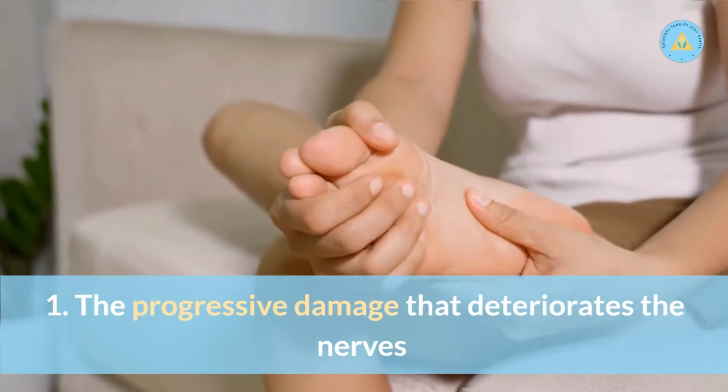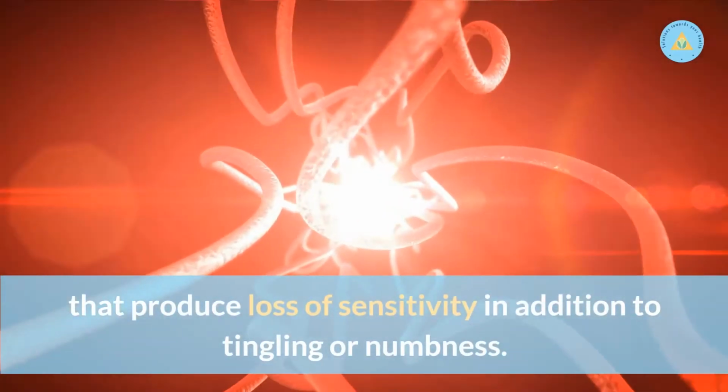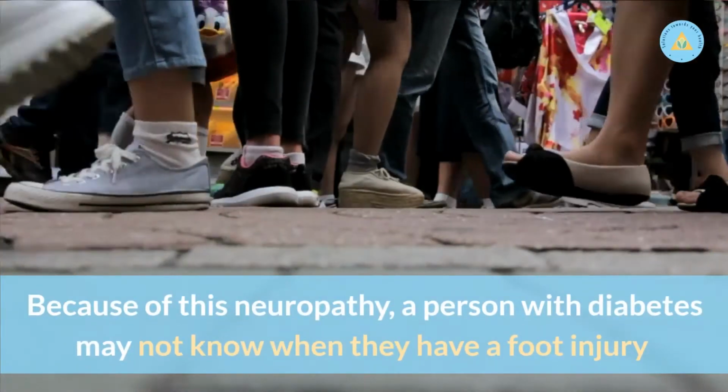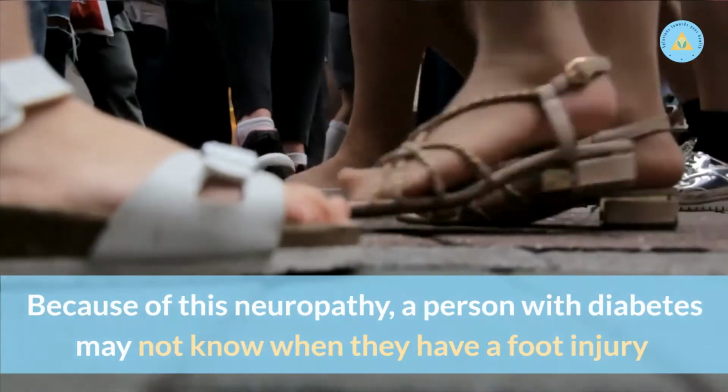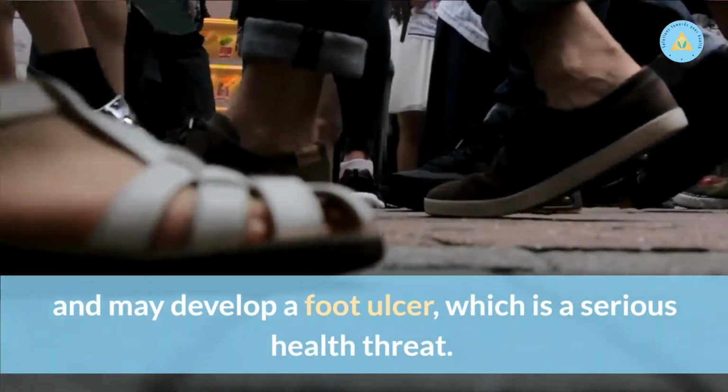1. The progressive damage that deteriorates the nerves that produce loss of sensitivity in addition to tingling or numbness. Because of this neuropathy, a person with diabetes may not know when they have a foot injury and may develop a foot ulcer, which is a serious health threat.